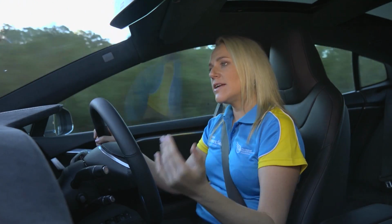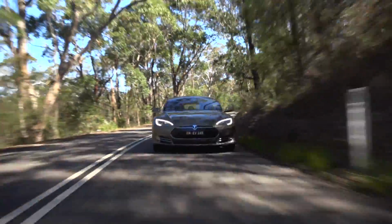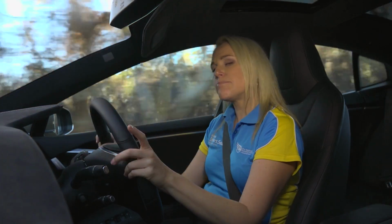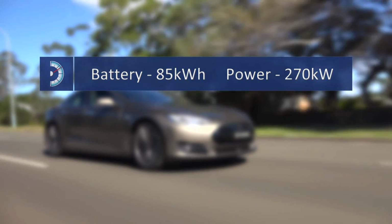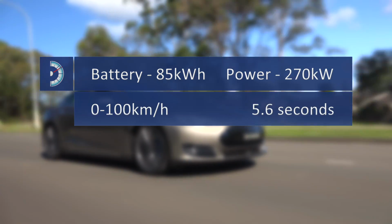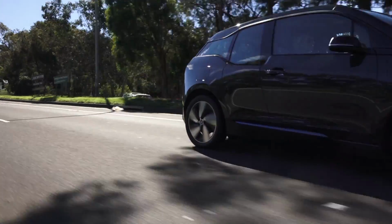The Tesla is refined and geared towards comfort. It rides and handles as you'd expect from a large luxury sedan. Despite its 2-ton weight, the Tesla actually feels light and responsive, and that's because the batteries sit low in the chassis. The Tesla S is powered by an 85 kilowatt-hour battery, which produces 270 kilowatts of power. It covers the 0 to 100 km/h dash in just 5.6 seconds, and Tesla claims a maximum range of 502 kilometers.